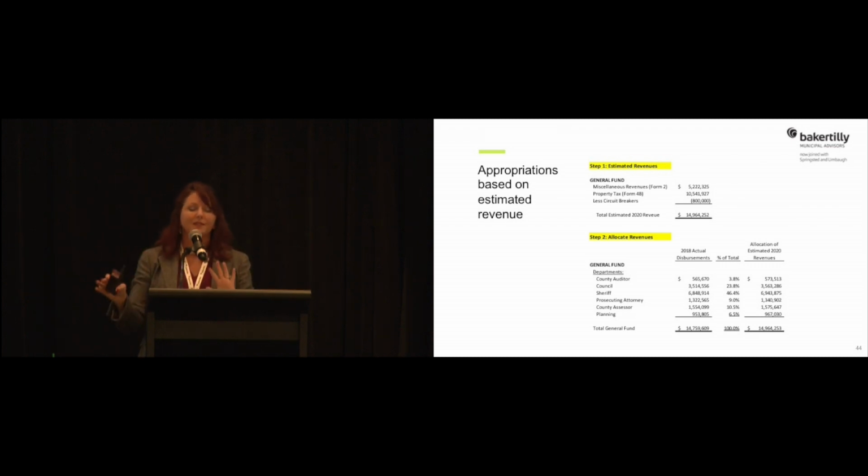Now, they can use 2019. They can use whatever happened in '18. But that's the whole point of this, because if each department actually did this, guess what? You'd have a balanced budget, because your budget would exactly match the receipts that you're bringing in. Now, I know this is easier said than done, probably a perfect world scenario, but I'm just telling you, this is kind of the process that we would go through to assist someone in developing a budget.